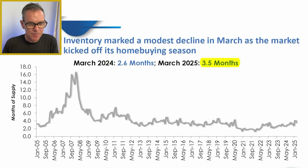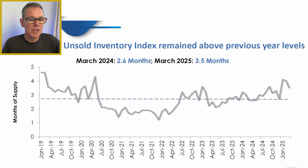Let's look at this though, because this is the month supply. I don't want to make this video too long. The inventory right now, or the month supply, is at 3.5 months. 1 year ago, it was at 2.6 months. It increased compared to 1 year ago, but we are seeing a modest decrease over the past 2 months. This is normal. So even though we're higher compared to last year this time, it's still going on the downward trajectory.